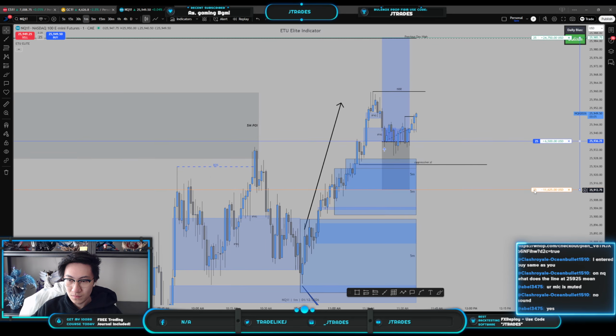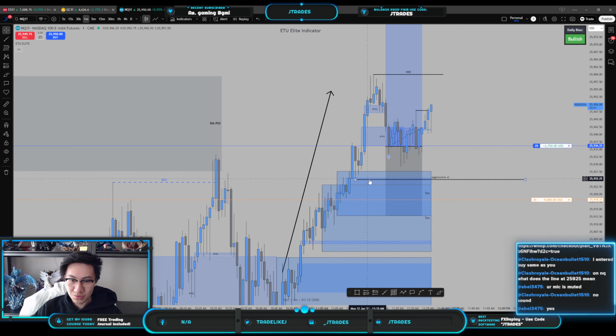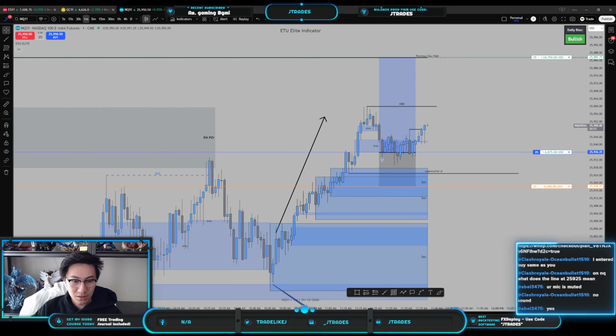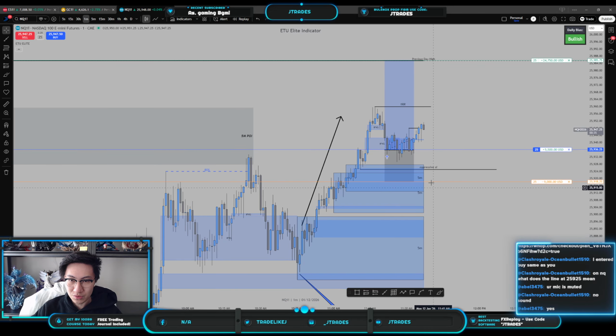I'm gonna move my stop here. This should be able to cover this in case we sweep this, just barely, but should be able to. So you can. This is a 3R trade. Originally, I was thinking we can cover more if price dumps quickly, but price is not doing that right now. It's actually respecting demand, as you can see. So yeah, you can move your stop a little bit higher. You can get a 3R trade. Aggressive stop loss, you get a 4R. So we'll see what happens.